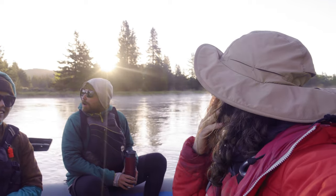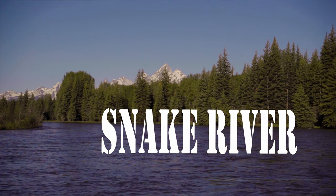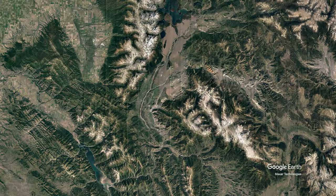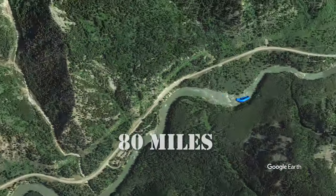Hour one, we're just taking off here. We're going dam to dam, an 80 mile trip. Hey guys, welcome back. We're going to go from dam to dam, or that's what we call it, dam to dam. We're on the Snake River in the western part of Wyoming, going from Jackson Lake Dam down the Snake River through the Teton Valley into the Snake River Canyon, and we're going to take out before the Palisades.